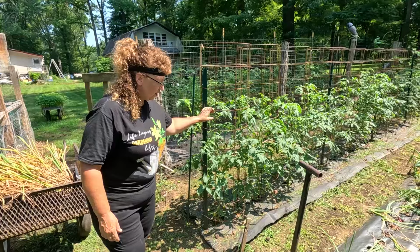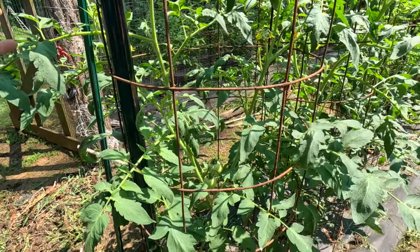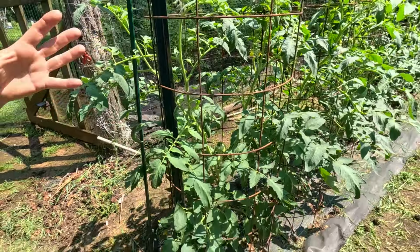These are my determinate tomatoes. They are doing pretty well. They usually come in all at once, pretty close together. So they're just starting to produce tomatoes.